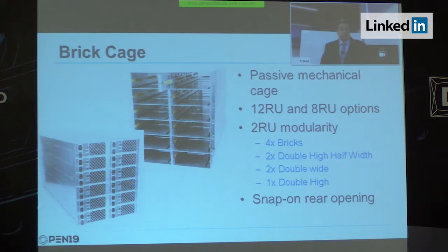This is the brick cage. And it's a detailed definition of the brick cage. We have currently 2 versions of that, a 12 RU version and an 8 RU version. It all comes in 2 RU modularity. So if you see the septum on the top picture, it can be removed and create a 2U space in the cage. Each one of those 2Us can take 4 bricks, which are half width, 1 RU. Can take 2 double high half width, which is like half the size. Can take 2 double wide, which is a full 1 RU solution, and 1 double high, which is 2U.